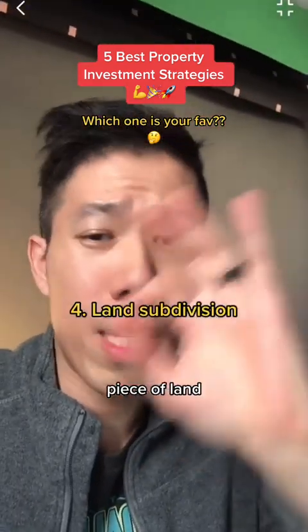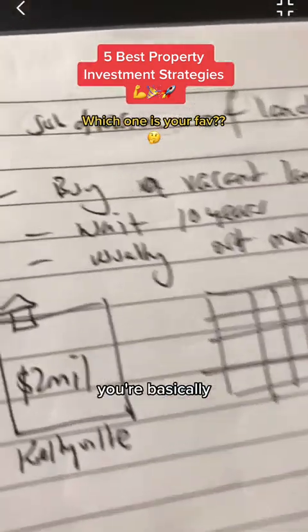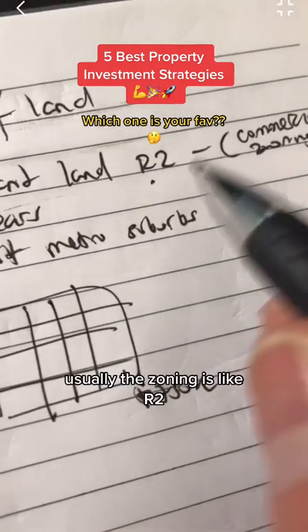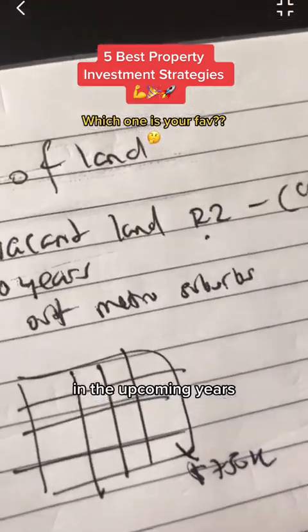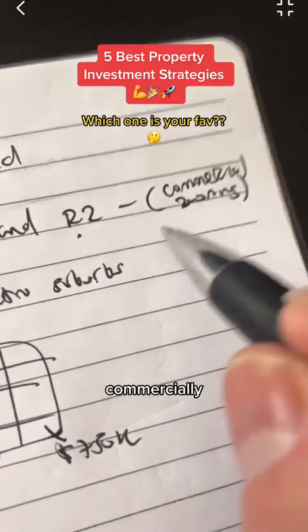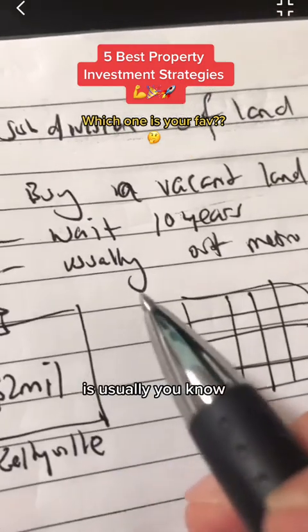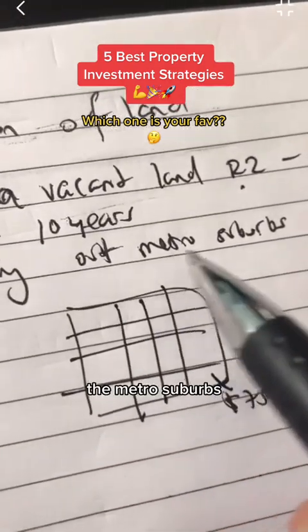Number 4 is buying a piece of land and subdivision to make money. So for this strategy, you're basically a wannabe developer. You buy a vacant piece of land. Usually the zoning is like R2, residential, but in the upcoming years, it might be rezoned commercially. And that usually takes about 10 to 15 years. And the land is usually out somewhere you never heard of. It's usually outside the metro suburbs.